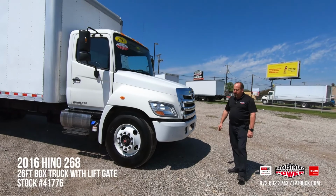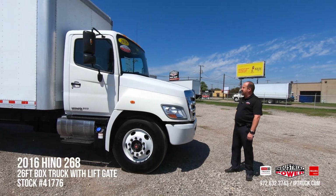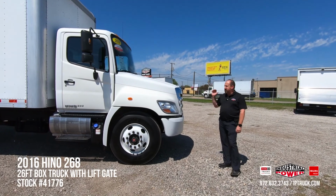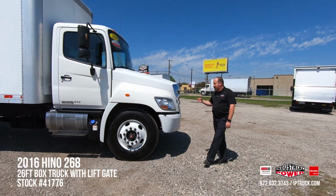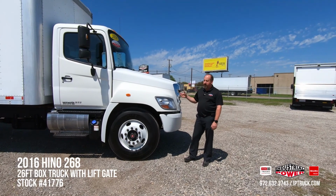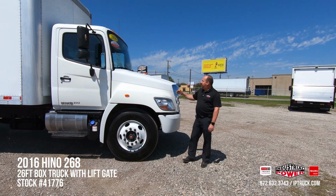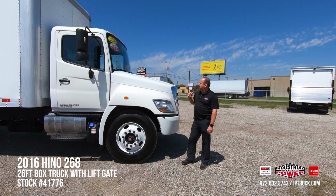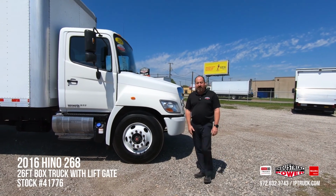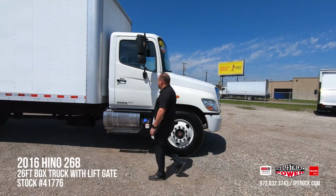This particular truck is a 2016 Hino 268. It's got the 200 horse diesel, 6-speed Allison automatic. And on top of that, we've also gone through and changed the engine oil and filter, the fuel filter, air filter. We've cleaned the DPF filter on this truck. It's got 4 brand new rear tires on it, so it's ready to go. Let's take a look at the inside of this unit real quick.